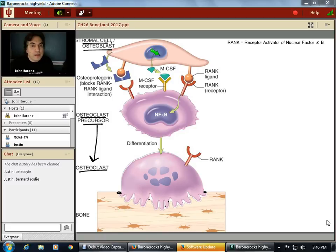All right, now here's the osteoblast. What does she need to do? She has to give him macrophage colony stimulating factor. This will turn him on, make him fuse with his buddies, and become a giant cell.